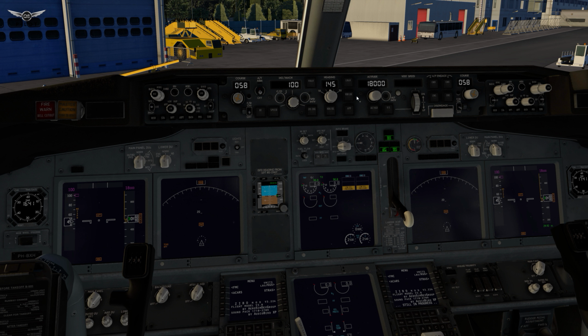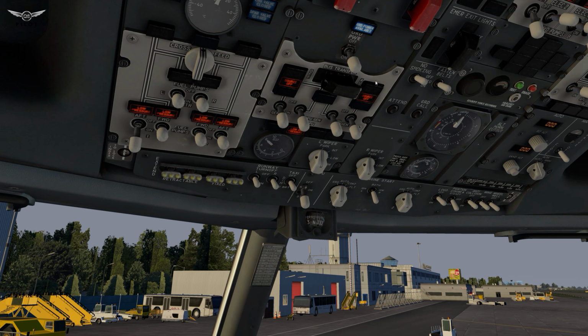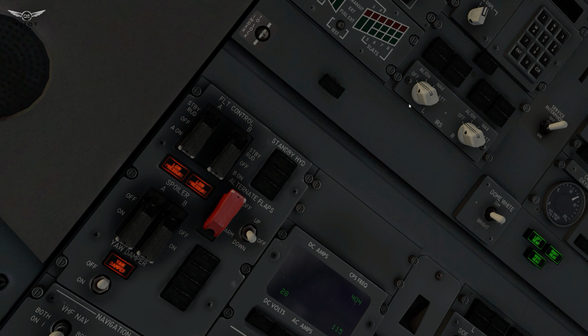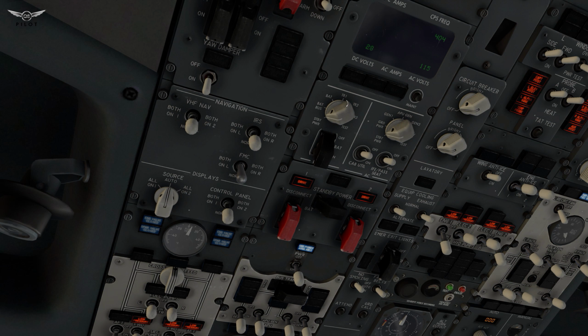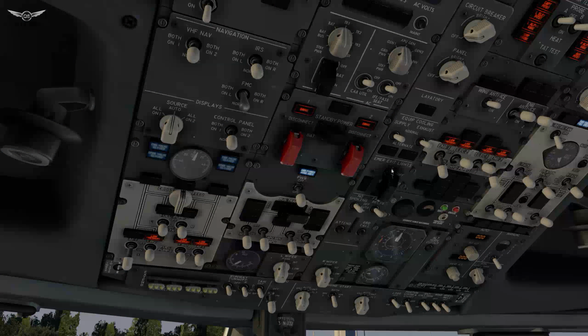18,000 feet is our final cruising altitude today for our flight. And the APU is now available. Let's go to the RS and set them to nav mode. Nav mode. Right, yaw damper can go on. And let's see here. Right, everything here looks good to me.